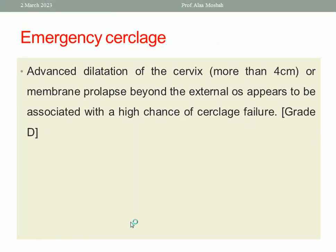Okay, what about if I found the case with cervical dilatation more than 4 centimeters? Should I do the emergency cerclage or not? No. If you found the cervix dilated more than 4 centimeters or membrane prolapse beyond the external os, this is associated with high chance of cerclage failure. So it is not recommended or not usually done because it is associated with high chance of cerclage failure. This is grade D recommendation.